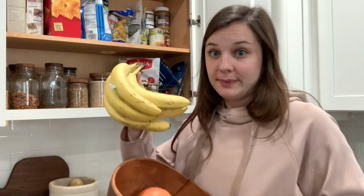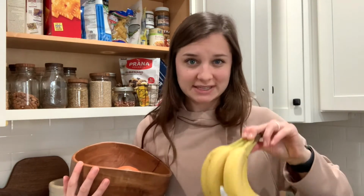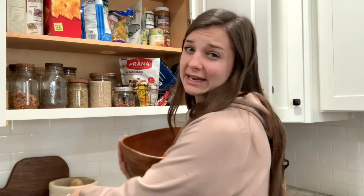And then I've got a fruit basket, and right now I have bananas. I mean, we always have bananas. It's always something I'm grabbing every week so that we can have it for snacks or, you know, to put in oatmeal or something like that.